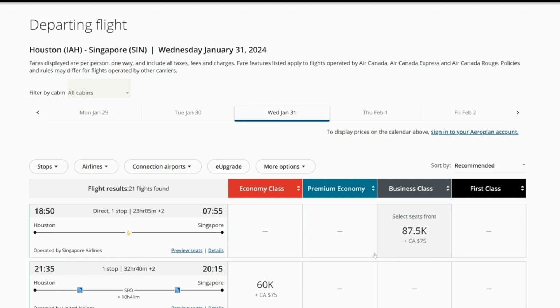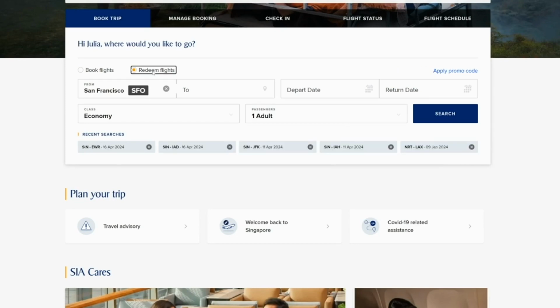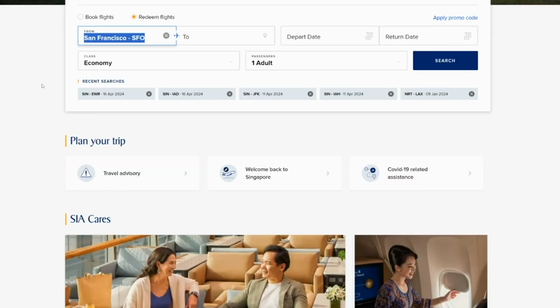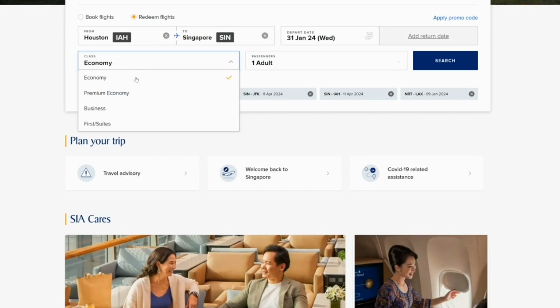Now let's say that you need more than one seat, and there isn't a lot of other availability for this on Air Canada. You could book this through Singapore Airlines directly, and pretty much every flexible type of points like Chase, Amex, Capital One, Citi will transfer over to Singapore Airlines. So what we'll do is go to singaporeair.com, click on Redeem Flights for that same route from Houston over to Singapore, the end of January. We'll just search one way for now. Let's say that we want to do this in business class for one adult.